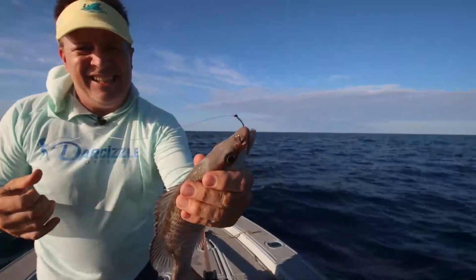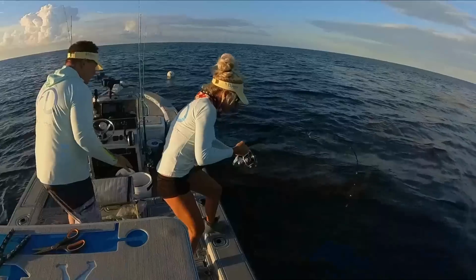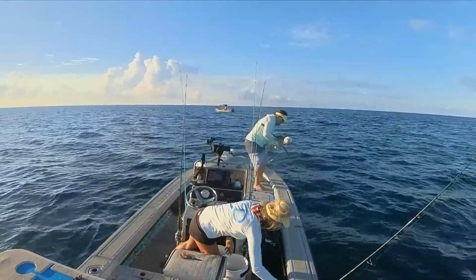Nice job. Nice one. Yeah, we're on this wreck, deep sea wreck, and we got a couple bites before, and we're able to land them. I'm not sure what they were, but they were nice fish. We don't have any real current yet.